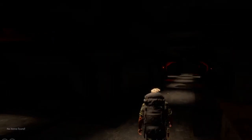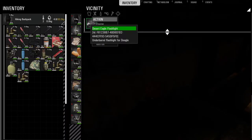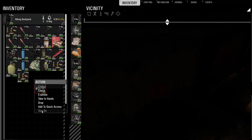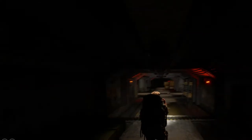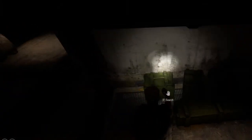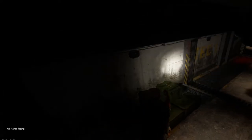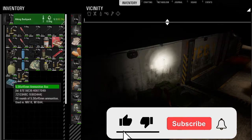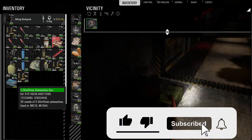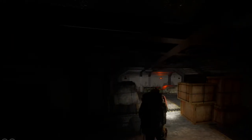9mm. See, if I didn't search that, I would have missed the 9mm. There's a box. Desert Eagle flashlight. Oh, that's better. Now I can see. That was a saving grace, that was. Ooh, ammo, ammo, ammo. Gimme, gimme, gimme. And we got an AK.